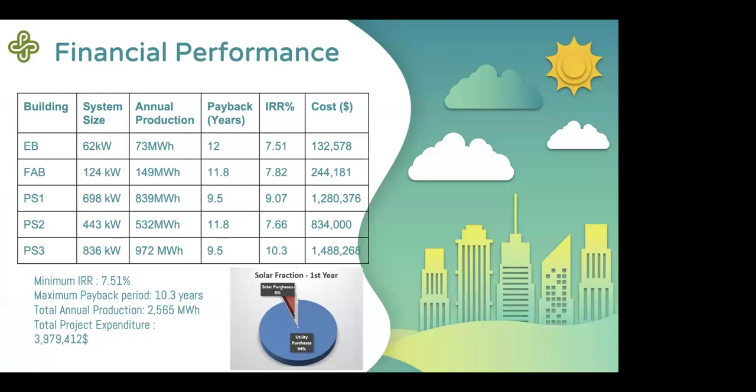Hi, I am Lucy. So I will run through the financial performance that we are looking at. So we have the 5 buildings that we picked, 2 engineering buildings and 3 parking structures. And as you can see, we have different IRRs, starting at 7.5% minimum and going to 10.3% maximum, as well as payback periods between 9.5 and 12 years, depending on the building. And obviously the smallest building will take the longest to pay off. The cost ranges from $132,000 to $1.4 million, and this is just for the PV systems that we are looking at.